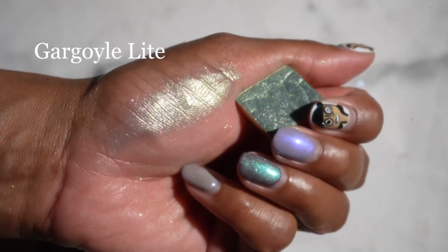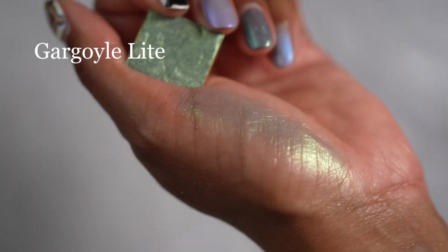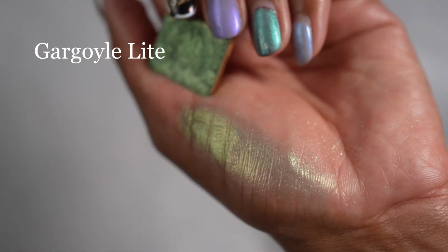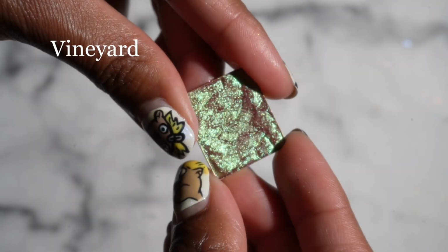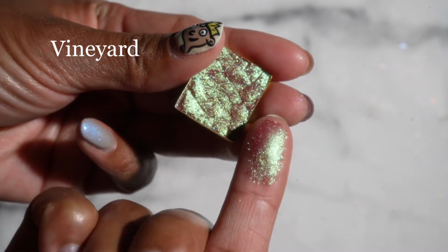It has that cool gray base and a minty and light pink shift. This shade in particular has a very smooth texture, so I think it's going to work for a lot of different skin types. Next, we have the shade Vineyard, and this is one of the Earth Vibrant multichromes.